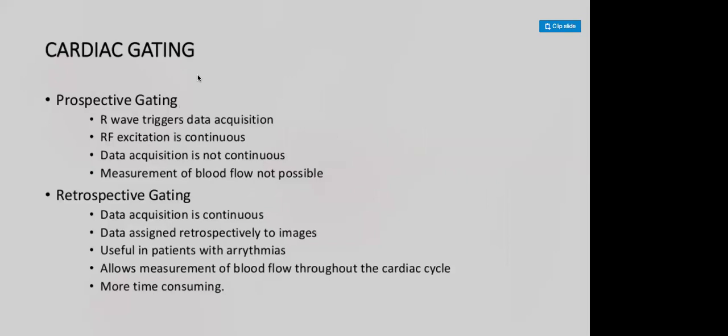In cardiac gating there are two ways of gating. One is prospective gating, another is retrospective gating. In prospective gating, the R wave triggers data acquisition and the RF excitation is continuous, although the data acquisition is not continuous, and measurement of blood flow is not possible. However, in retrospective gating, data acquisition is continuous. And if someone is having arrhythmias, this is the one which is really advocated.